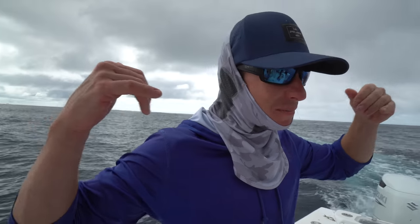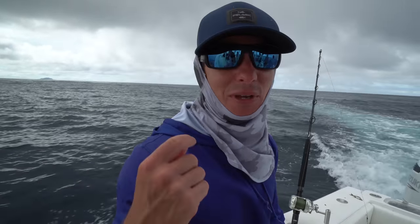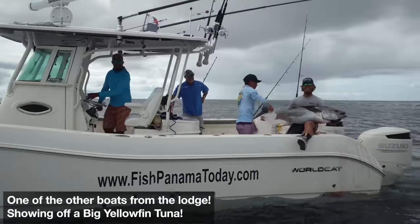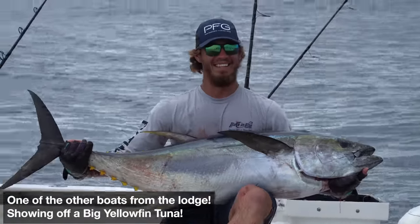All right, guys, first tuna in the boat. Me and Chris were up top casting the poppers and one of the bait rods got hit. 50, 60 pound fish caught in like 5 minutes. That's gonna be a good tasting one. None of that lactic acid built up. Such a beautiful fish. Good boy. Nice one.